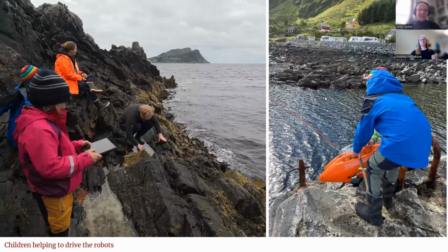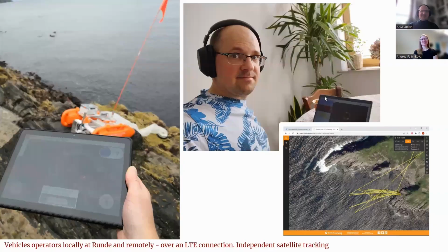And the system proved to be so simple that at some point researchers started giving it to their kids to play with it, to navigate it, and the feedback I've heard is that they're quite good at that. So the gaming industry is also giving a positive contribution to the future scientists in terms of navigation of the robots.